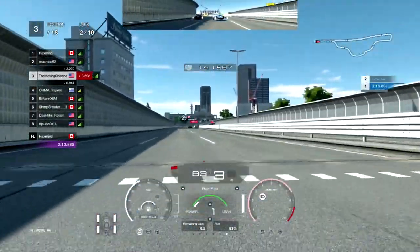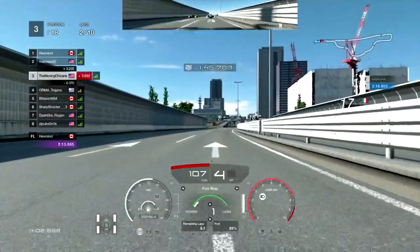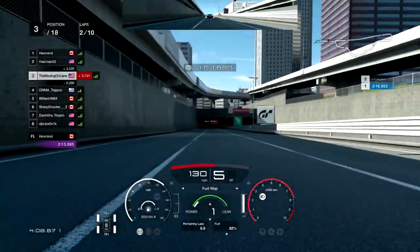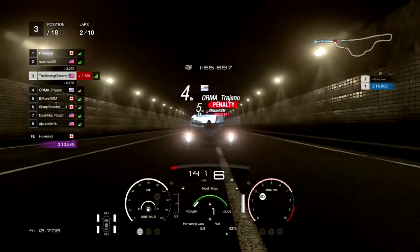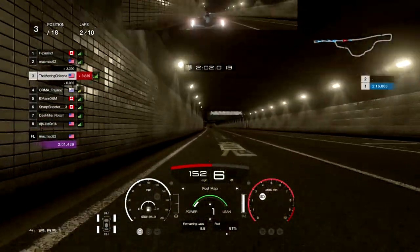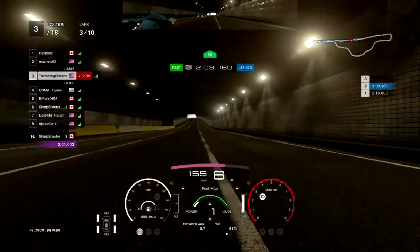I'll be more than happy if someone can take the lead or take third place for me. Come on, guys, get up here. I'm short shifting as well, so that way they can just pass me. Come on, get around me. Come on. Make the move. Dude, make the move. Come on. Don't be afraid. Look, I'm giving you the spot. Take it.